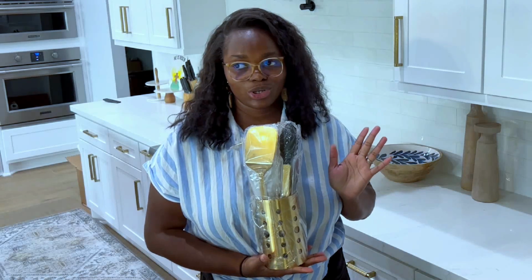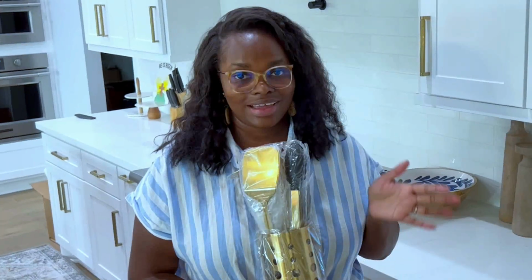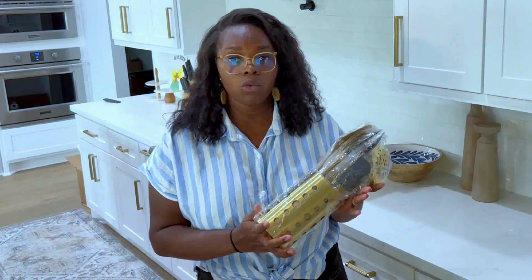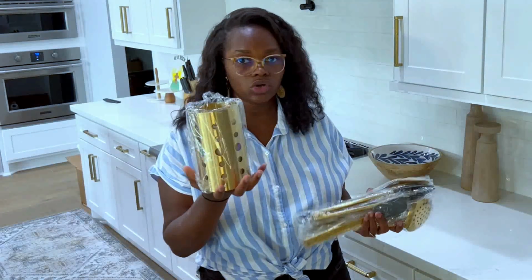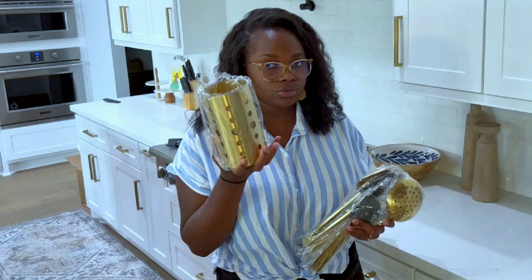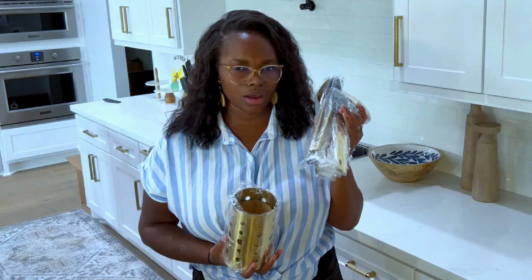To tell you guys the truth, I've probably had the same set of spatulas for forever. So I'm really excited to be getting a whole brand new set and getting rid of all of the old ones that are worn that I've had for a while now. It does come with a canister to hold it, but I'm not sure that I'm actually gonna use this because I don't know that I'm gonna leave these on my countertop.